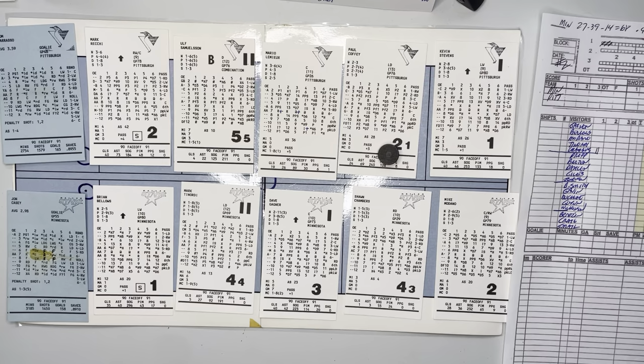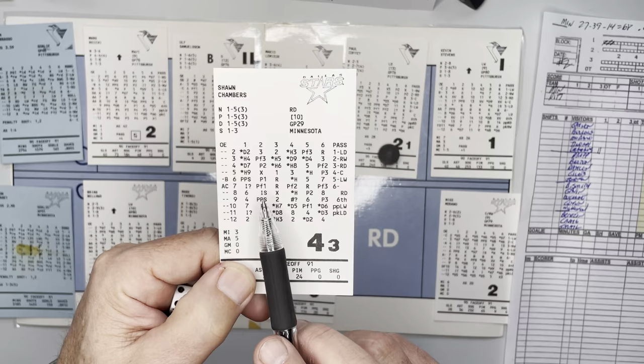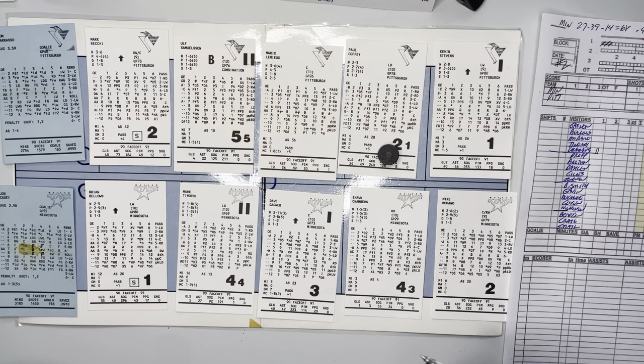That's the one thing I really, really like about this game: how they incorporate forechecking. Forechecking is always off a D-man, which makes sense. That's what happens in real life. So for example, Sean Chambers, PF1, he's going to make a pass unless there's one forechecker. So PF1 probably means he's not a very good puck mover, because if there's only one forechecker, he's going to turn it over for a shot. Take a look at his stats. He's only got 3 assists, so he's probably not a great puck handler. He is very good defensively. So that's one thing that they work in.